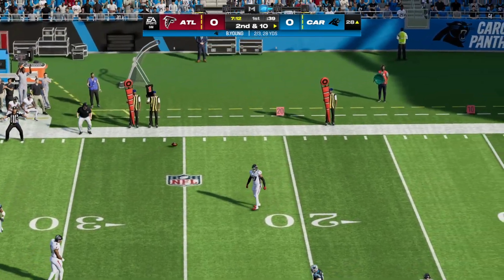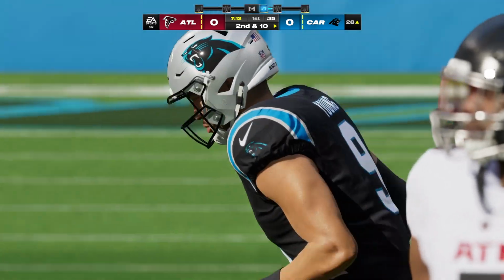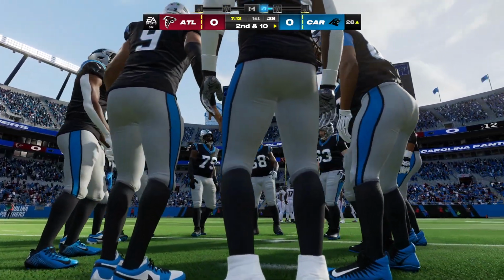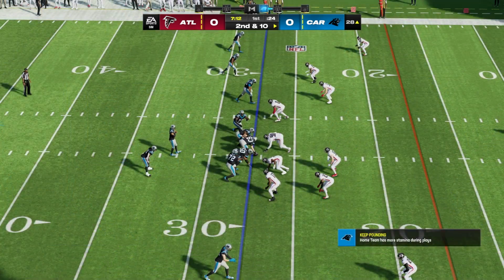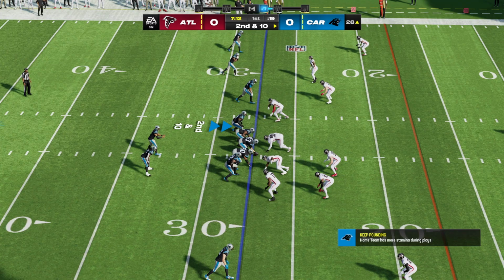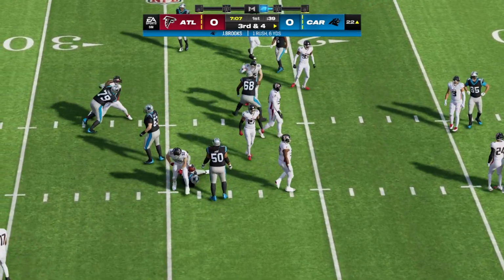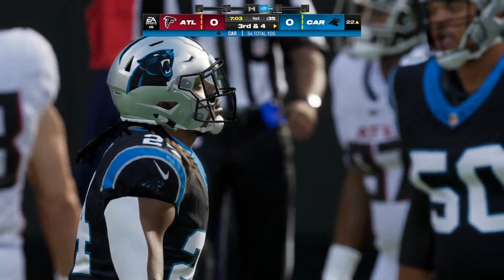A hit as he throws there, incomplete. So it looks like they still have some fight in them on this series because it seemed like things were headed for the red zone. But if this defense gets 2 more stops, they can keep them out of that area. Young's incompletion on first down leads to a 2nd and 10. They get 6. That'll leave them with 3rd and 4. And that looked like some pretty easy yardage there right up the gut.